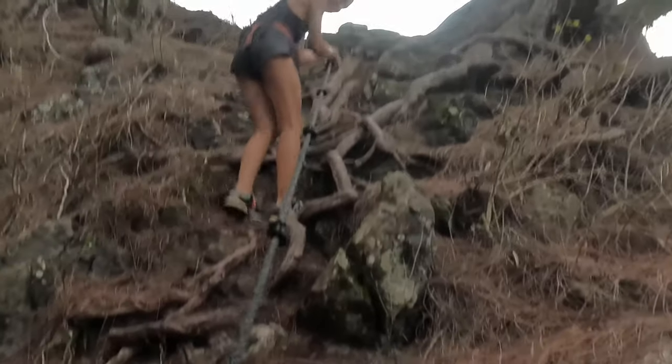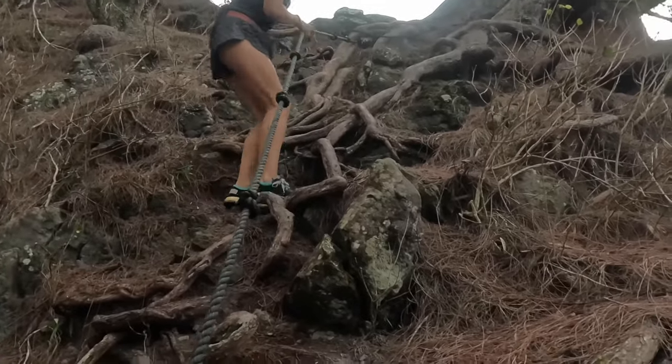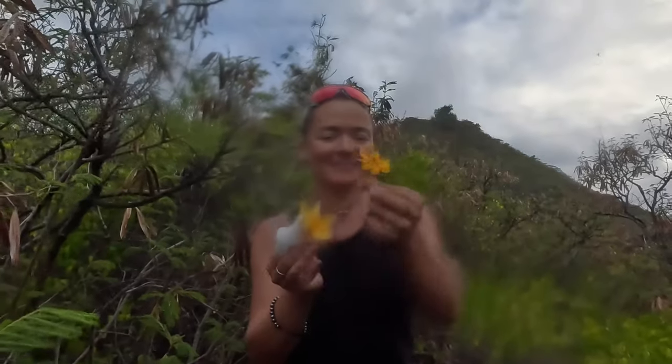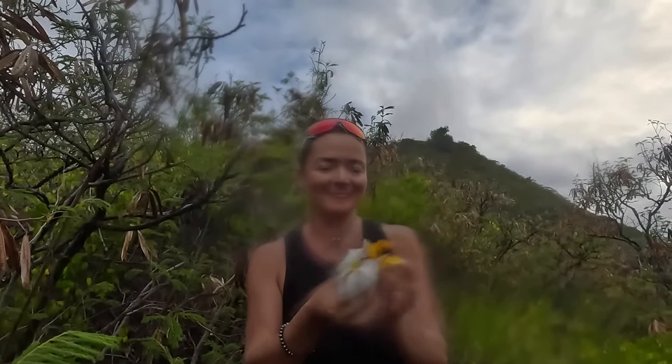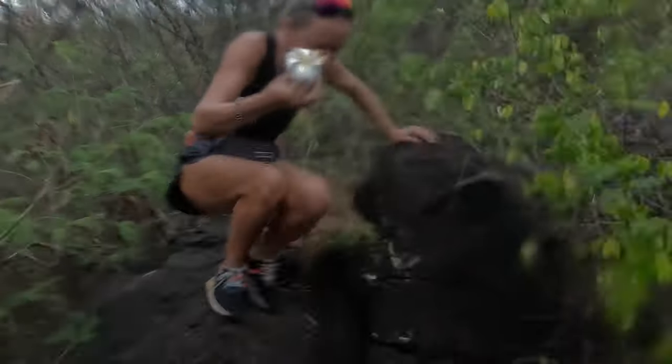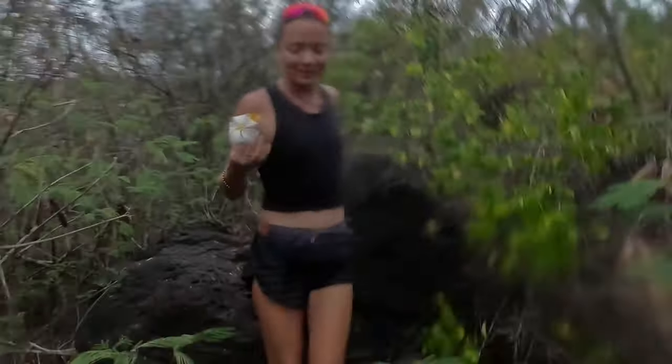Wait. Was this rope always here? Watch your step. I don't think I climbed up this way before. I don't remember this. What are those flowers? You gave me a fragrant one and two frangipanis. Watch your step.